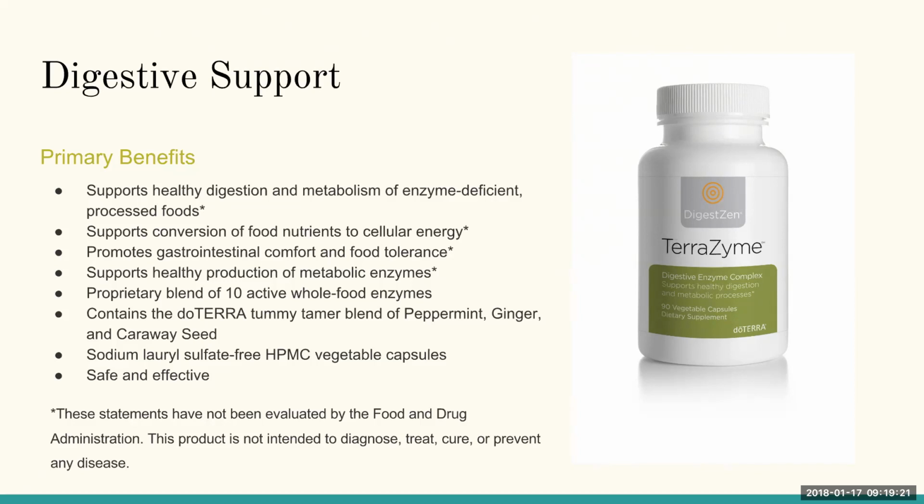My daughter uses this. I'm fairly certain she's got a lactose intolerance, but she's a teenager. And so she still loves to eat what she wants to eat. And as she's learning her own journey, right, she's also learning that there are things that help support her through this.